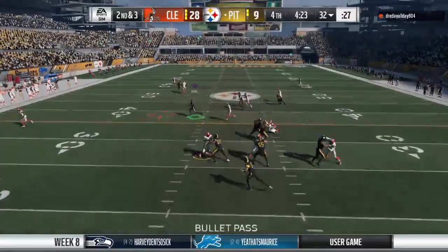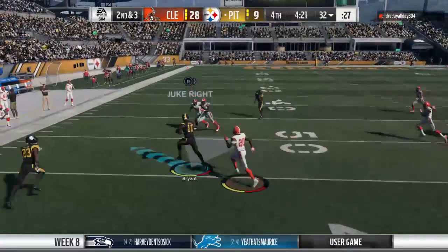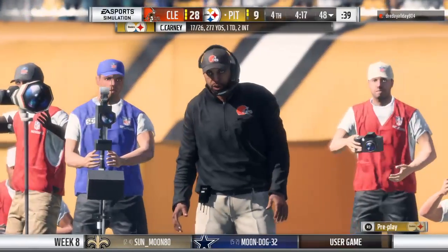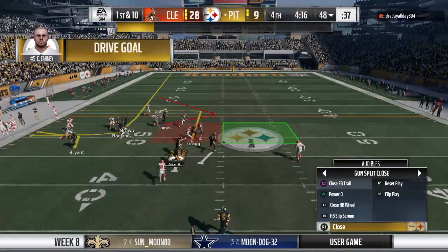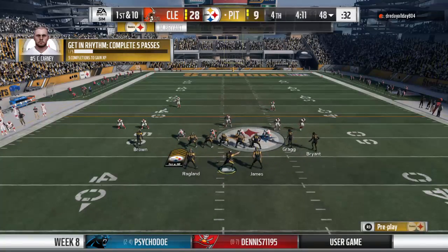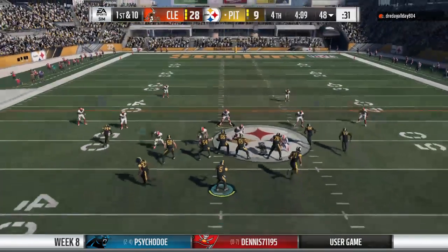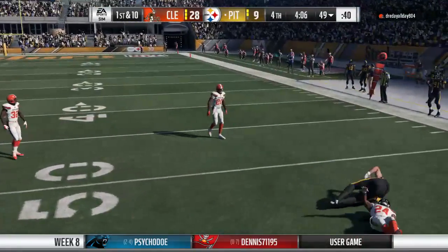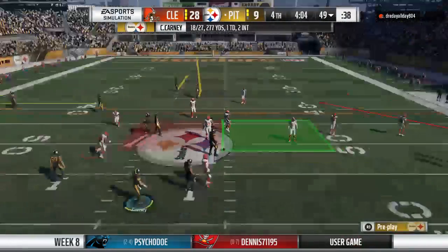Back to throw here. It's caught by Bryant. And able to get this one across the 45 before he's brought down. It'll be a gain of 17 and a Pittsburgh first. That looked like a pretty good route combination there because you've got to find a way to clear the guy running the drag. Because when you do, you just put the ball on him and then let him run. Yeah, he's got some space.